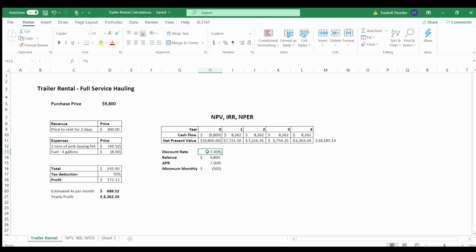Now the discount rate can be pretty much any number that you want to use as a benchmark. Often it is the same as the annual percentage rate, but it isn't always. So what we're doing with the net present value calculation and the discount rate is we're comparing two options. So let's say from an investment or from a business standpoint, buying this trailer is option A. And option B would be maybe taking the same $9,800 and investing that in the stock market, for example.